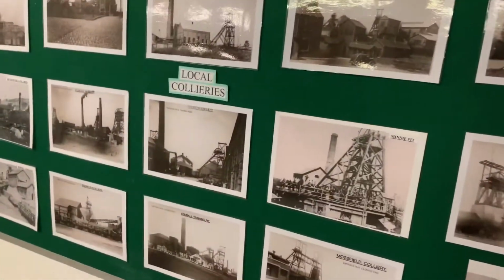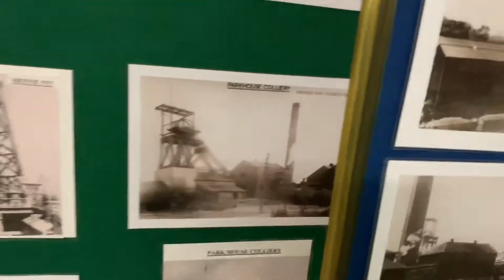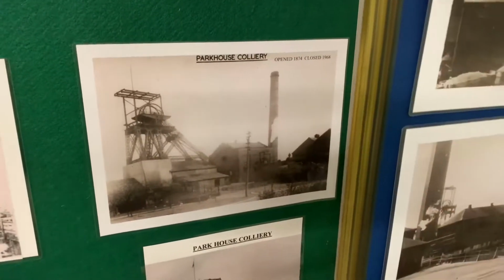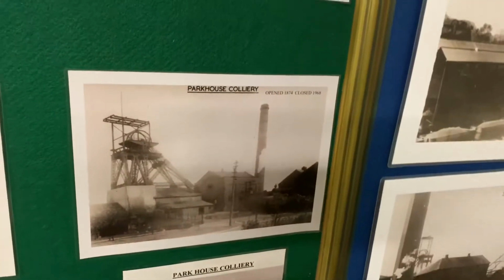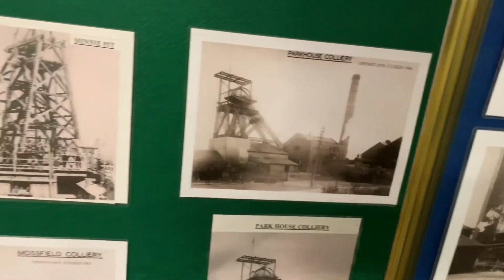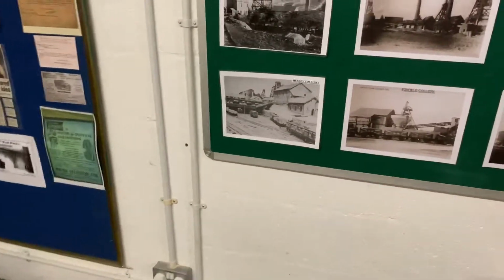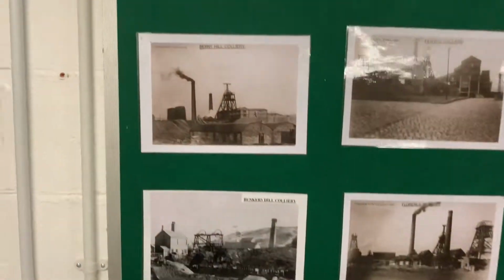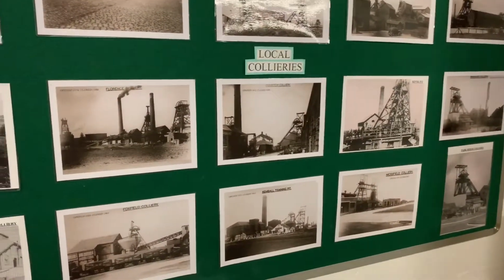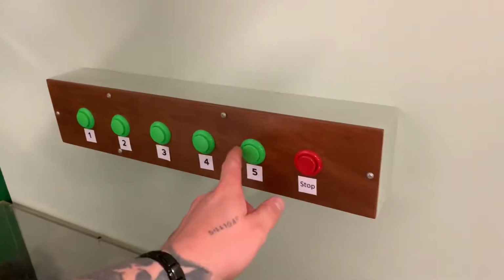Local coal mines. I think this one here, my old workplace, is built on top of that mine. So there's a weight issue with the building because they can't build too much and put too much weight on the ground. They're everywhere. Apedale, Green, Fenton, Hem Heath. These buttons to press, they don't work.